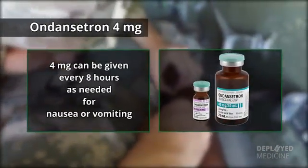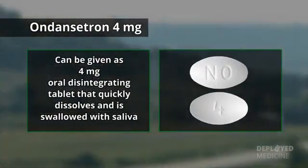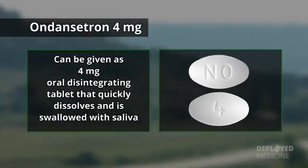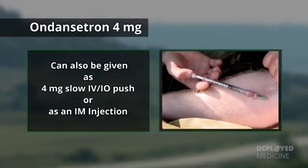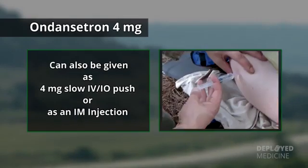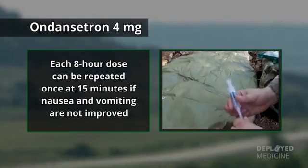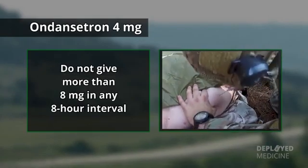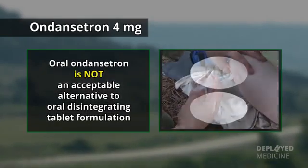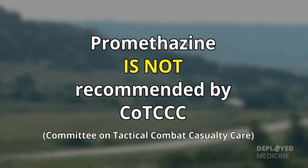Ondansetron 4 mg can be given every 8 hours as needed for nausea or vomiting. It can be given as a 4 mg oral disintegrating tablet that quickly dissolves and is swallowed with saliva. It can also be given as a 4 mg slow IV or IO push or as an IM injection. Each 8-hour dose can be repeated once at 15 minutes if nausea and vomiting are not improved. Do not give more than 8 mg in any 8-hour interval. Oral ondansetron is not an acceptable alternative to the oral disintegrating tablet formulation. Promethazine is not recommended by COTC.